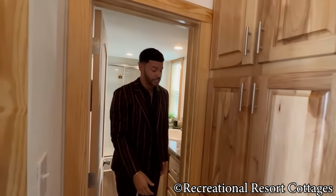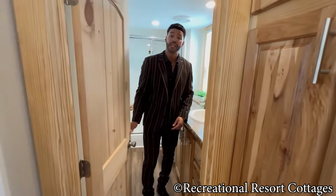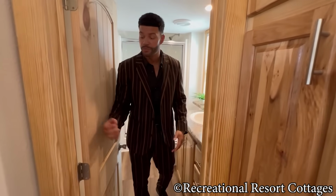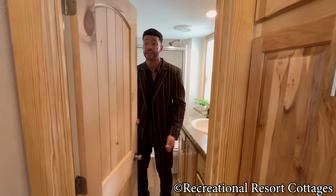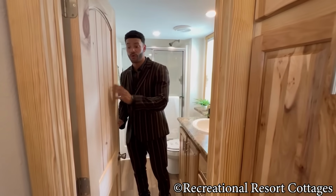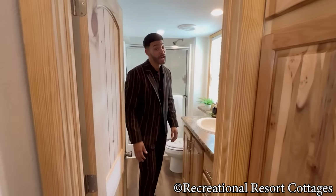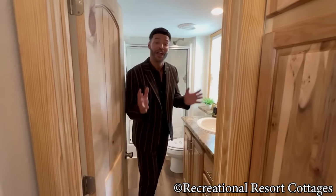Now we'll take it into the bathroom. You'll see that we have a traditional swing door here. Normally we do a pocket. We tried something different, and this is a real wood interior pine door. So you'll see here, solid like a rock. Oh, like a rock. You'll see you got that right there as well.